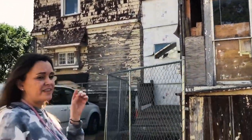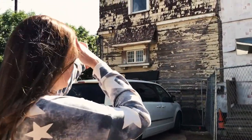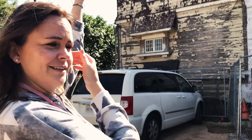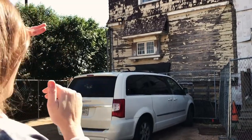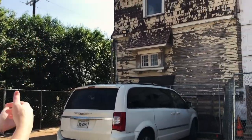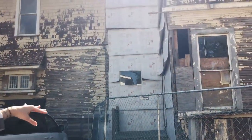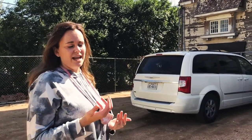So one of the other things that the students worked on, you see this cute little window over here that has the little, what is that called? Little thing over it? I don't know, whatever that is. There was another one. So that little feature there with the two windows that sticks out a little bit will be replicated over here. And then one of the other things that we, of course, have to take into account that wasn't an issue when it was a residential house is ADA accessibility.